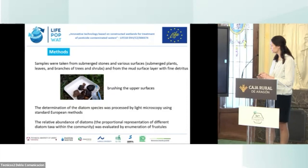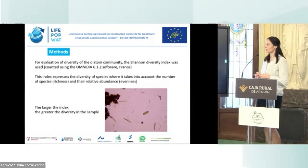Also, the diversity of the diatom community was evaluated, and the Shannon diversity index was used. This index refers to the number of diatom species and also their abundance in each sample. So the larger the Shannon diversity index, the better the biodiversity; its value is higher.